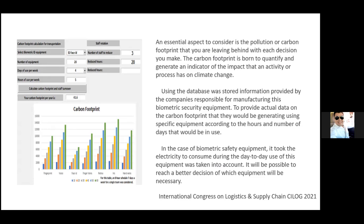An essential aspect to consider is the pollution or carbon footprint that you are leaving behind with each decision you make. The carbon footprint is a way to quantify and generate an indicator of the impact that an activity or process has on climate change. The database stores information provided by the companies responsible for manufacturing the biometric security equipment, to provide actual data on the carbon footprint that a specific piece of equipment will generate according to the hours and number of days it will be in use.